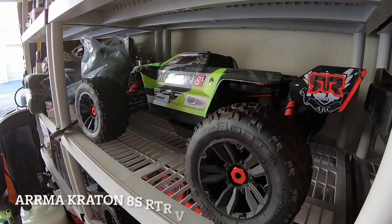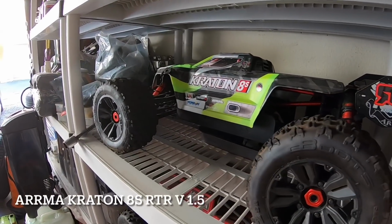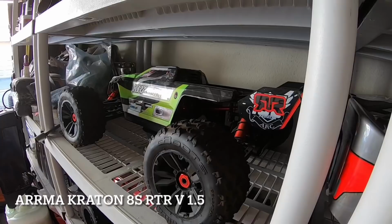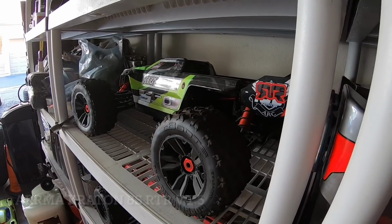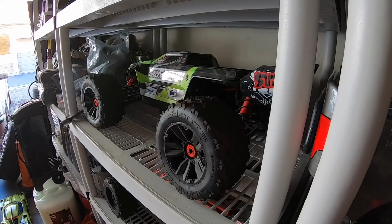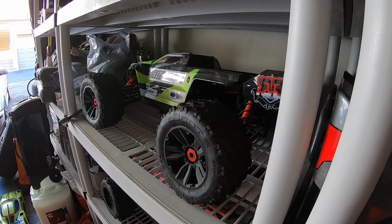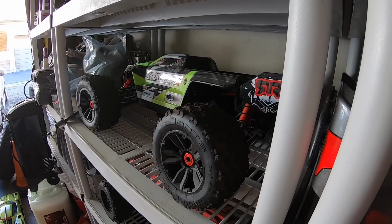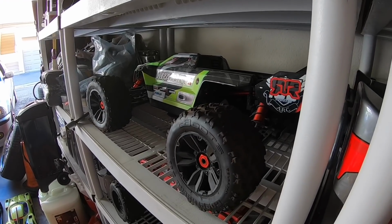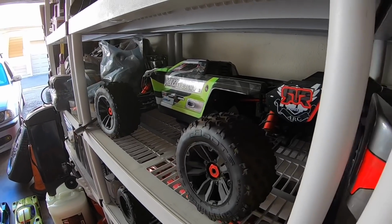Another Kraton 8S. This thing's pretty much all bone stock. I leave it the way it is and I just rip it like that. I put a Coke can system in it, and other than that, got an 800 kV with a Max 5, and we just rip the thing like that, and no chassis change. If I ever bend the chassis, I'll replace it and put another stock one. But so far, it's been pretty good the way it is.